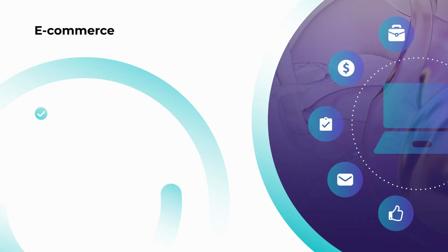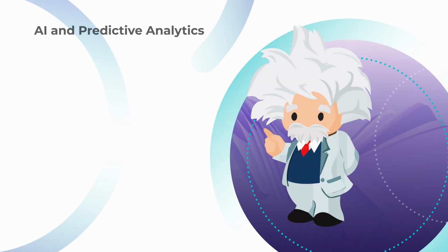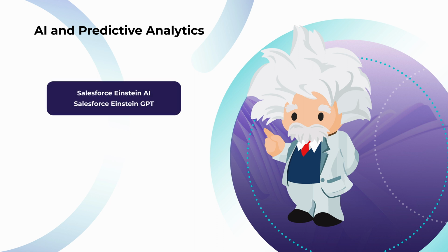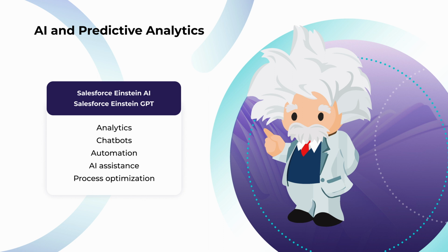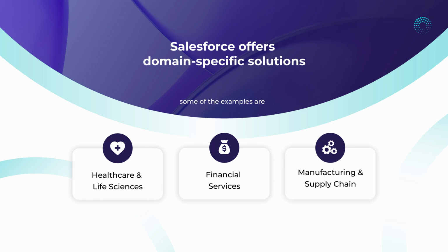E-commerce. Salesforce Commerce Cloud allows businesses to create and manage online stores, enhancing their e-commerce capabilities. AI and predictive analytics. Salesforce Einstein offers AI capabilities for predicting customer behavior, optimizing marketing campaigns, and enhancing sales productivity. Healthcare and life sciences. Salesforce Health Cloud and Salesforce for Life Sciences provide industry-specific solutions for patient management, research, and compliance. Financial services. Salesforce Financial Services Cloud caters to the unique needs of financial institutions, including wealth management and insurance. Manufacturing and supply chain. Salesforce Manufacturing Cloud helps manufacturers optimize their operations, demand forecasting, and partner collaboration.